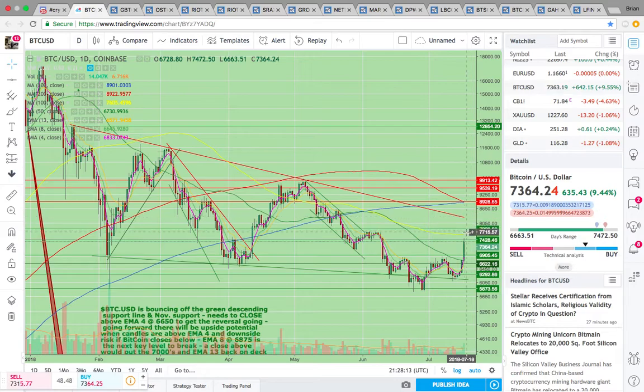So if it gets above this 100-day simple moving average at 7600, look for a run up to 8300.